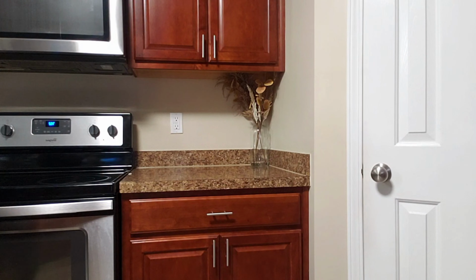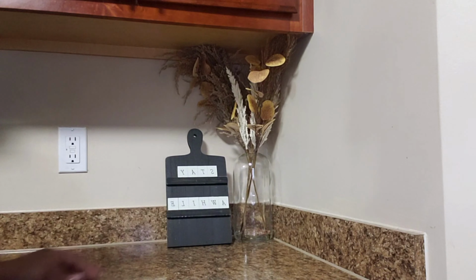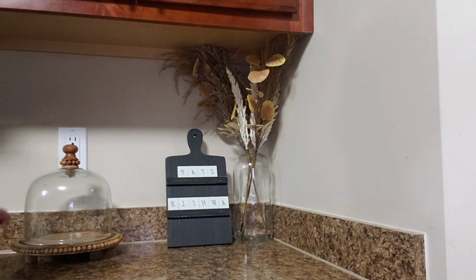I love starting over here in this corner. I don't know if it gives me a good eye for how to continue with my decorating, but I love decorating this corner. It's always the first thing I tend to decorate.